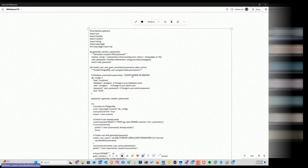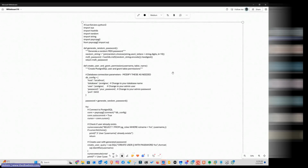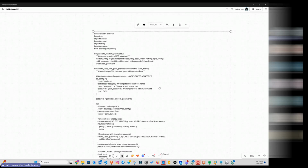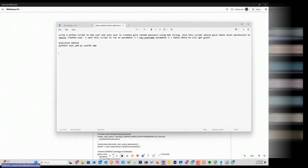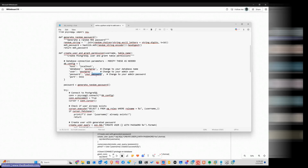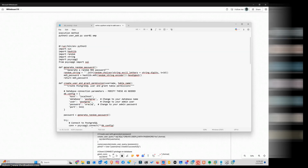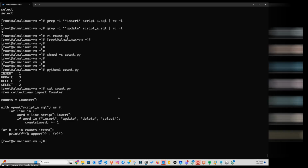So basically in this script, I am simply telling Python to create a new user, and whenever this new user is generated, give him a random password. First of all, let's make some changes in our script so that it executes properly on my system. Let's change the database related details. What is my password? Oracle. Simply copy this. My Postgres user is postgres.